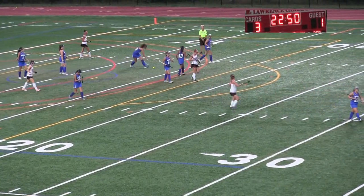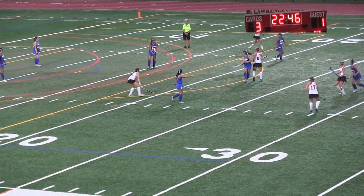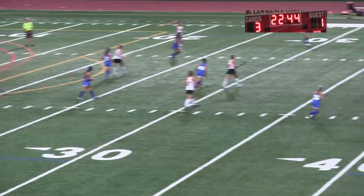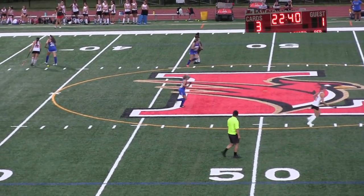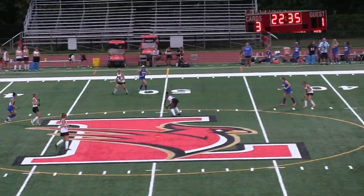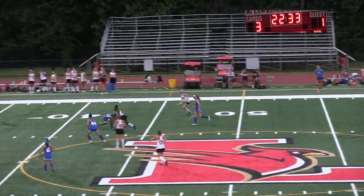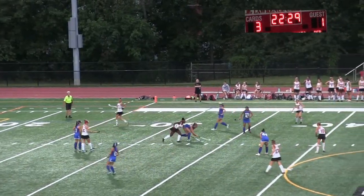And that time the call goes against Lawrence. It'll be a Hightstown ball. Hightstown with a hit. Once again stopped by Lawrence, but there's a whistle on that play. And it's going to be Hightstown ball. Lawrence picks off the hit, and they will now advance towards the goal.